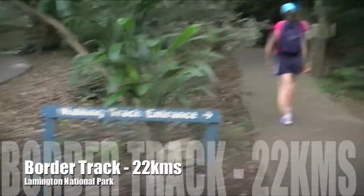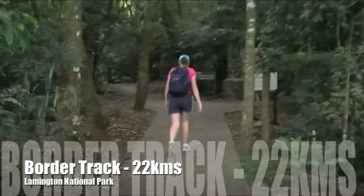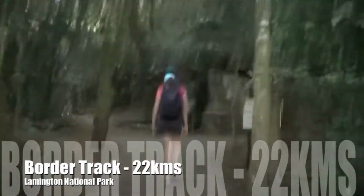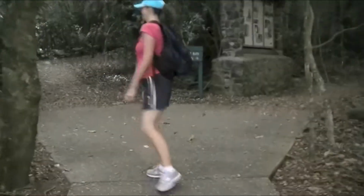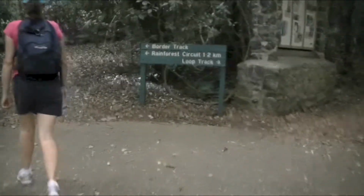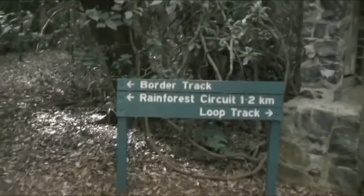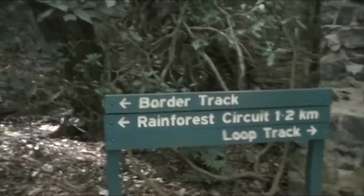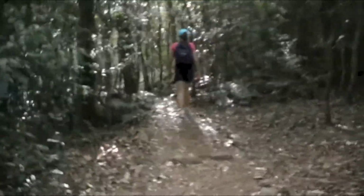We are 22 kilometres down the border track that crosses over the Queensland New South Wales border. What time is it? It is 7:23. So we're taking the border track to O'Reilly's Green Mountain section of this Lamington National Park. This is the Binna Burra section.